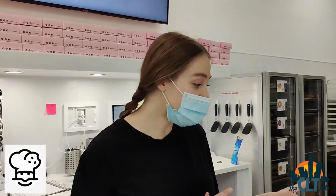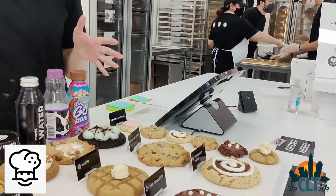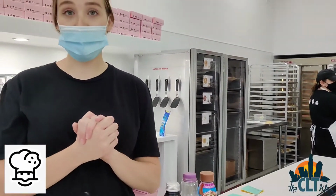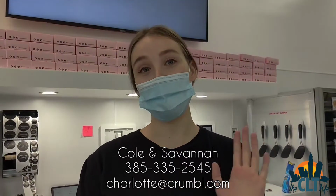That's awesome. So obviously they can come into the store in Stonecrest or the one in Tega Cay. If they want to order or cater, how would they do that? Yes, exactly. So we do curbside and delivery, and then we also do catering. So these are our catering cookies. We can do the little mini ones or the big ones. But if you want to do that, you can go on crumblcookies.com and order them, or you can contact me and my husband directly, and we can definitely put any of those orders through for you.